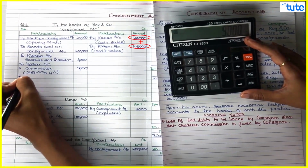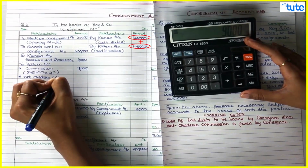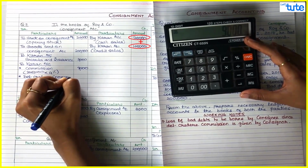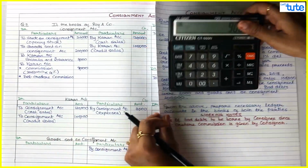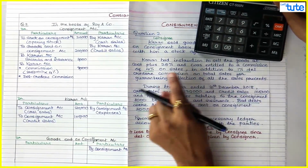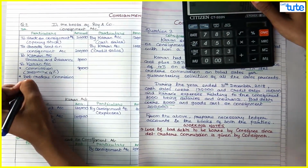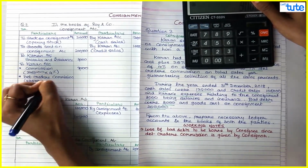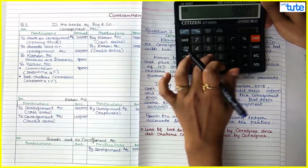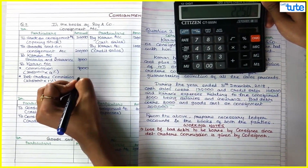And we are also giving Del-Credere commission. Now if nothing is specified, we calculate on total sales, but we'll check the question. 4% on sales and in addition 1% Del-Credere commission on total sales. So this is also on total sales. So this is 2,25,000 into 1%, so that comes to 2,250.